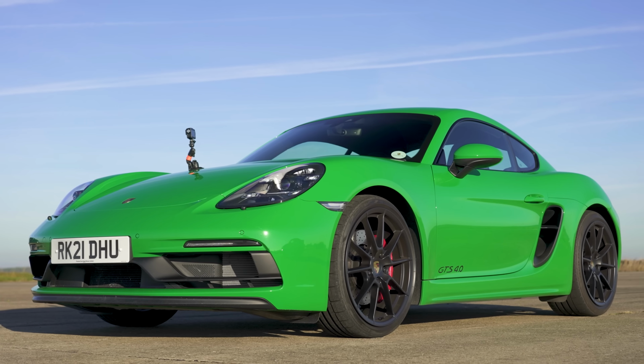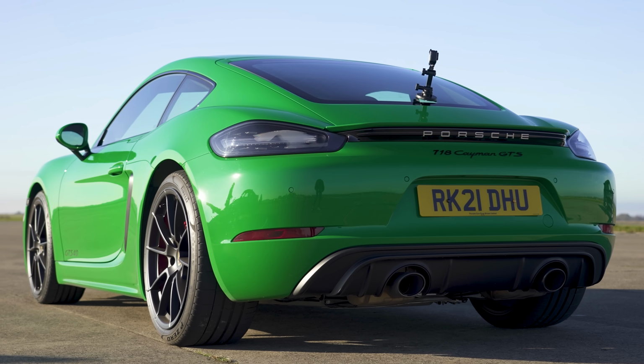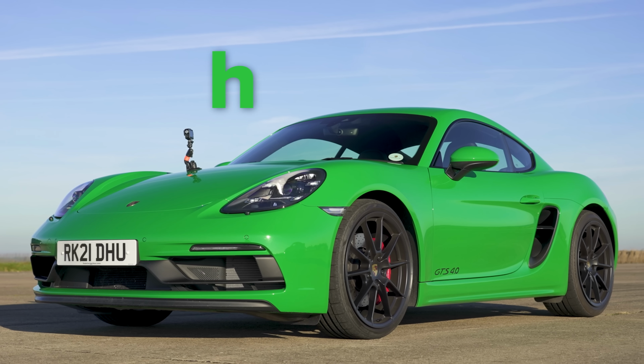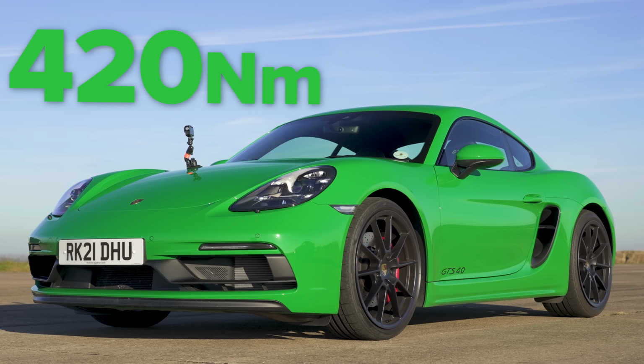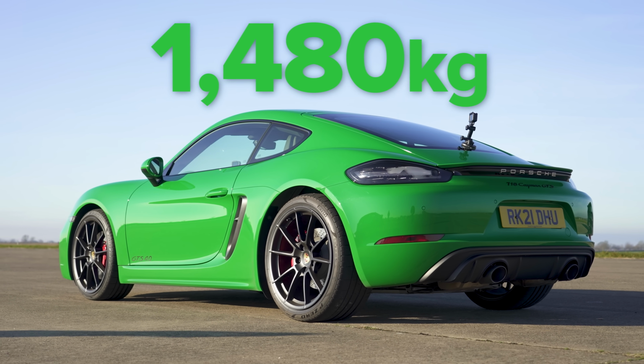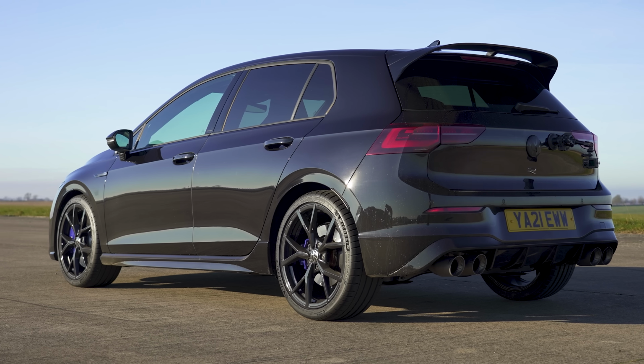Moving on to the Porsche. So that has a 4-litre naturally aspirated flat 6 engine, driving the rear wheels with a manual 6-speed in that particular car. Puts out 400 horsepower and 420 newton meters of torque. It weighs in at 1,480 kilos and costs £67,000. And finally we come to the Golf.